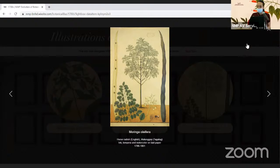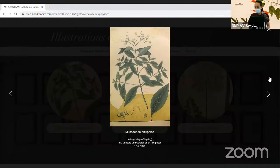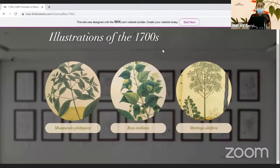So just a little background about these illustrations. These illustrations are from the De Cuellar plates. Juan de Cuellar is a Spanish royal botanist who commissioned three Filipino artists, namely Jose Loden, Tomas Nazario, and Miguel de los Reyes. Their purpose mainly was to document economically useful plants.